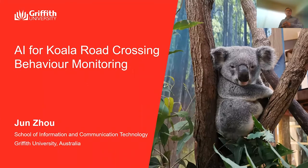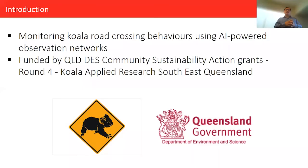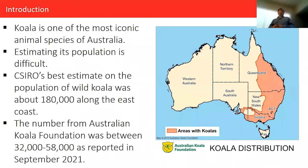This is the title of my talk, AI for Koala Road Crossing Behavior Monitoring. It's a project funded by the Queensland Department of Environment and Science under its Community Sustainability Action Grants, Round 4, Koala Applied Research in Southeast Queensland. I'll give a little bit of the background of this project, although I believe most of you here are more expert than me in this area.